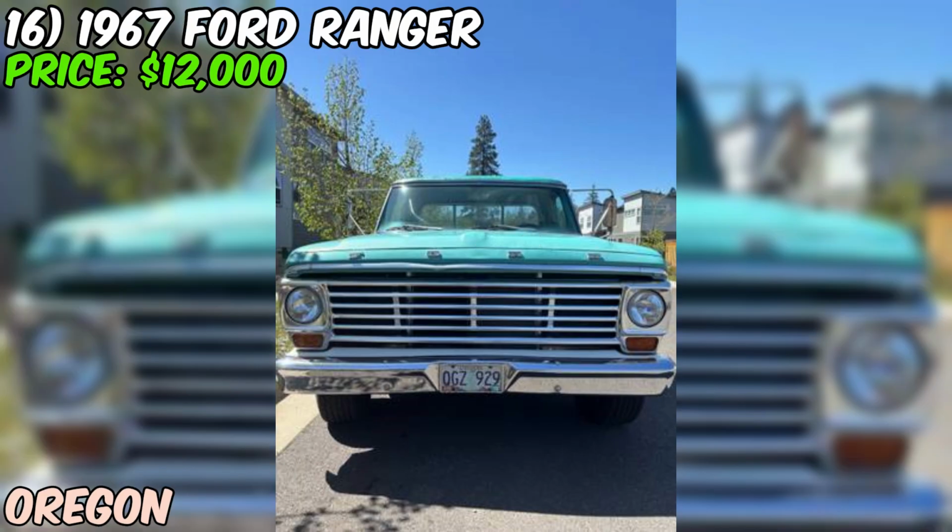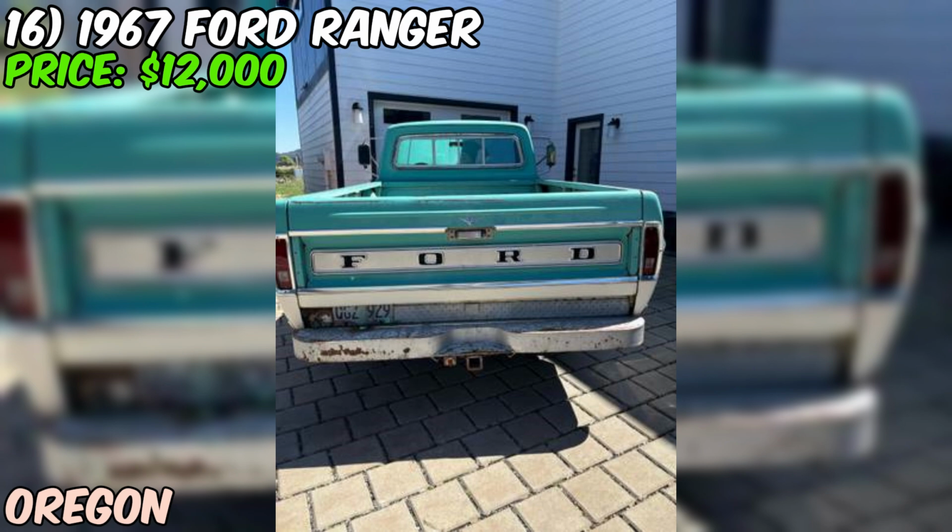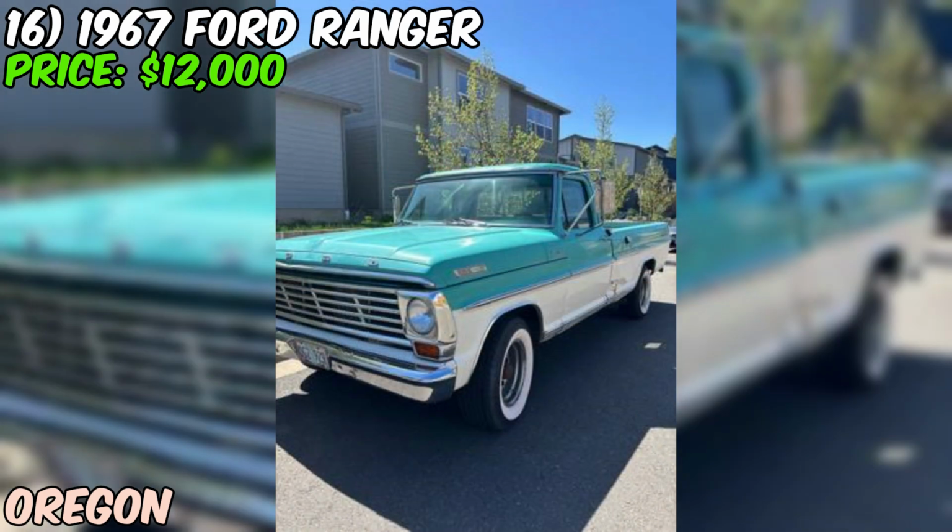collectible. 16. Let me tell you about this interesting 1967 Ford Ranger that's up for grabs for $12,000. The seller's being refreshingly honest about both the good and the bad. So let's dive into what makes this truck special and what needs attention.